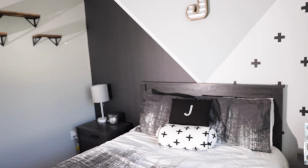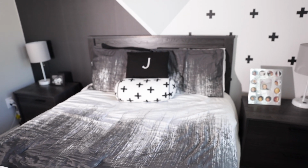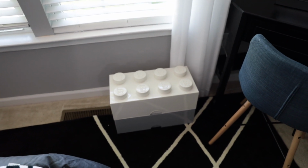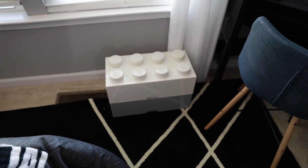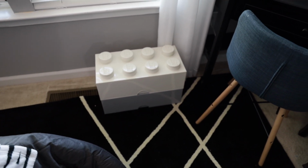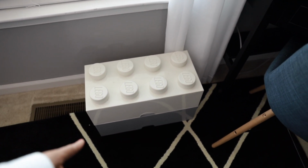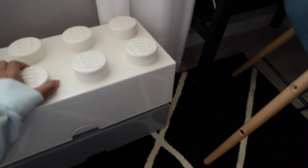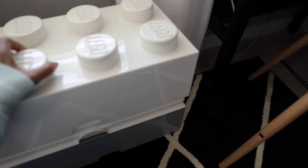So he doesn't really keep a ton of things in his room, so it's not like a ton of things for him to store. I do have these Lego storages right here that are also from Wayfair, but I know you can purchase them from other places. I've seen them for sale, but I got my particular ones from Wayfair. And in here are Legos, but I'm sure you can put other little toys in here. Let's see, I'll show you guys.